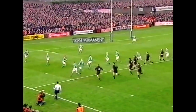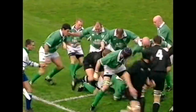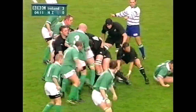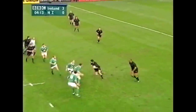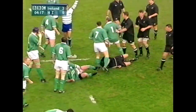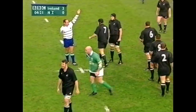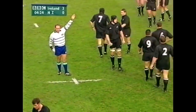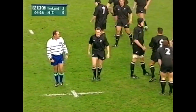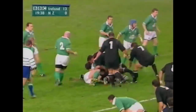High, long kick into the arms of Anthony Foley, who captained Ireland against Samoa here last Sunday. Fullback. Picked up by Maxwell. Enormous tackle by Eric Miller. Ireland have conceded the penalty, but Miller making his intentions clear from the outset. Terrific tackle from Miller. Well, it's rather unfortunate because not only did he make the tackle, but he spilled the ball as well against Norm Maxwell.